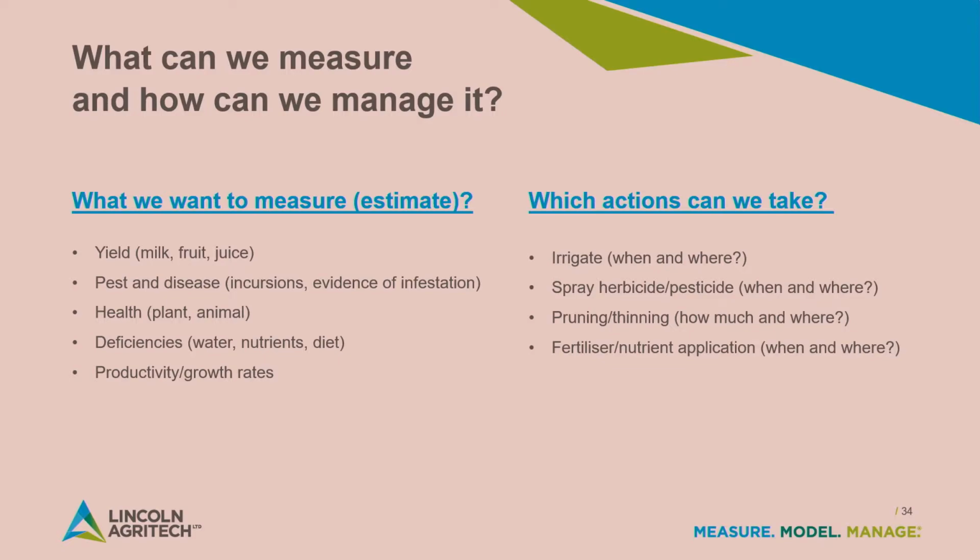In horticulture, pruning and thinning is a really important task. It involves quite complex decision making. The question is, again, when do you do it? How do you do it? How much, where? Fertilizer and nutrient application is another example, similar to irrigation and spraying of herbicide and pesticide. The question is when and where. So in answering these two parts of the optimization problem, you can apply machine learning and computer vision in both of them. And for the rest of my talk, I want to show some examples from projects that I've been involved in on how we used computer vision and machine learning to tackle these two kinds of problems.